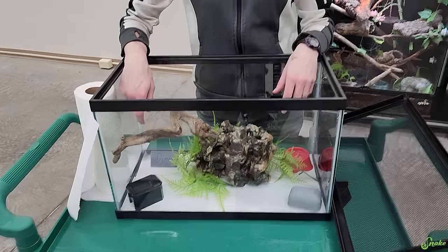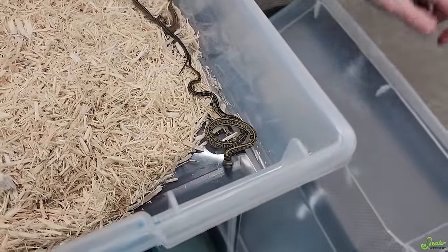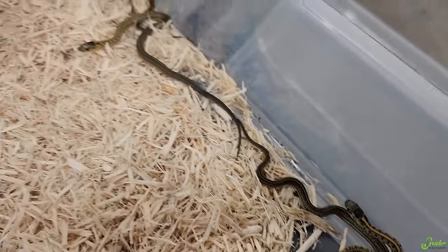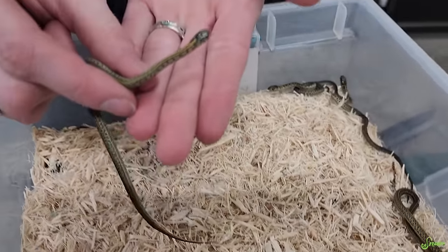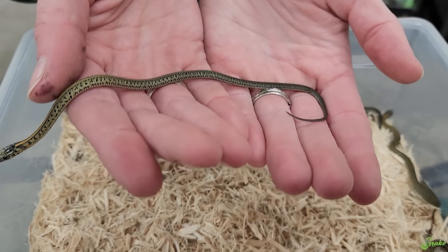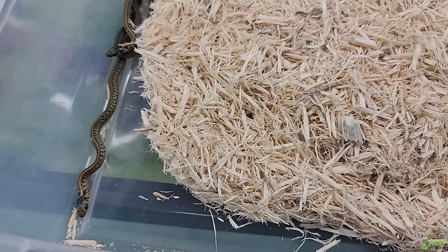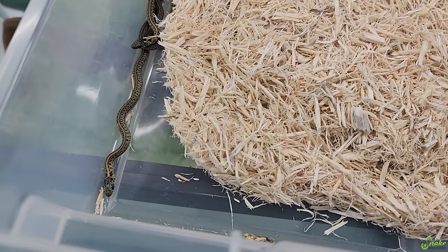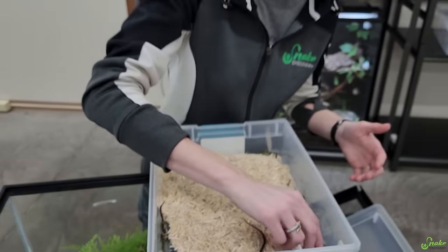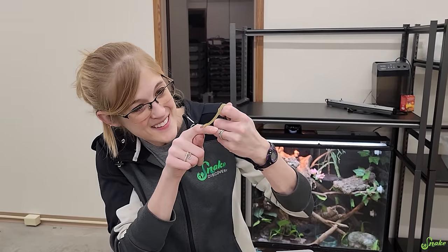Should we add our garters? Sure. Oh my gosh, look at them, they're even cuter than I remember. They have such cool stripes and freckles everywhere. Look at this little thing. You are so cute. Wow, and as far as I'm aware, these are the only ones in existence. The parents and now this litter of baby golden garter snakes. That is crazy. All right, we are going to add all 10 of them to their new enclosure. You're so cute. There we go.